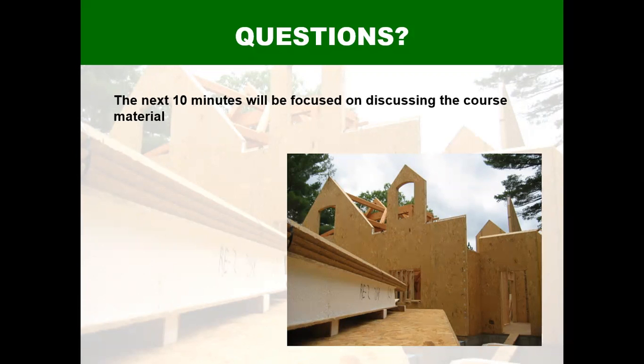A couple more. Are floor SIPs designed with thicker subfloor panels? Well, that's a good question. We can make the panels with any thickness skin that's available in the OSB. So we can make them with 5/8 or even 3/4 inch skins.